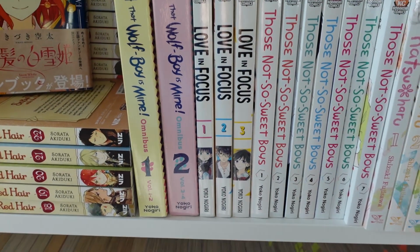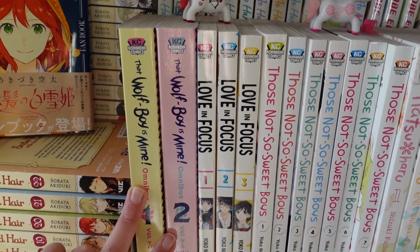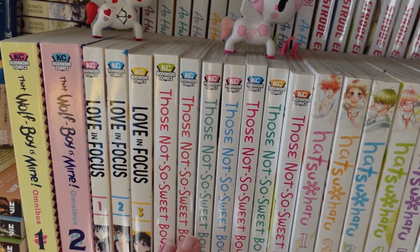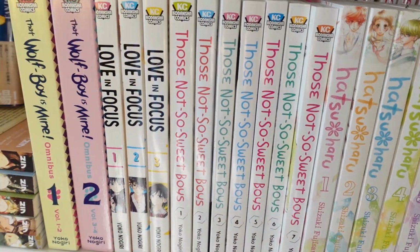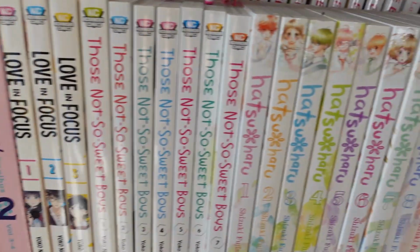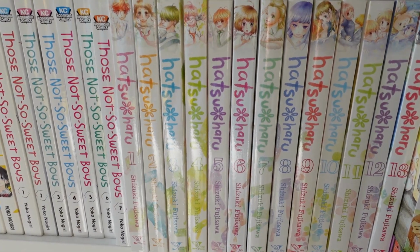In front, we have my Yoko Nogiri manga. So I have That Wolf Boy Is Mine, the omnibus editions, Love and Focus 1 through 3. This is the whole thing. And then I have Those Not So Sweet Boys 1 through 7 complete. This series I love so much. It's so simple and so cute, but I love it. Then we have Hatsuharu, which is one of the funniest manga I have read. I really, really love it.